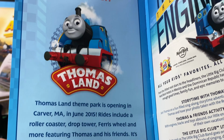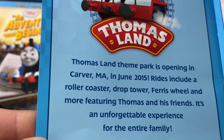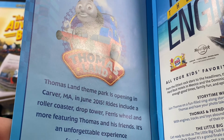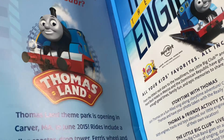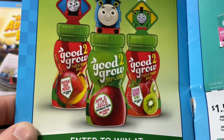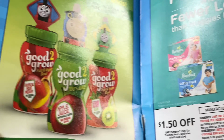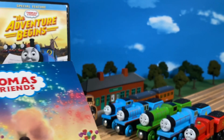Thomas Land advertisement. I'd love to go there, but I don't really live close to Massachusetts. I think that's where that is. And because of COVID, it's probably closed. Or they're doing, like, limited guests. I'm not sure. Little Big Club. That Good to Grow stuff is back from Tale the Brave. And diapers. Fun there, because we all wear diapers.